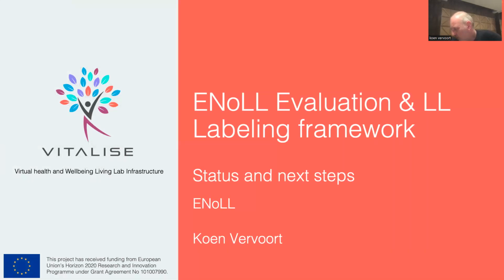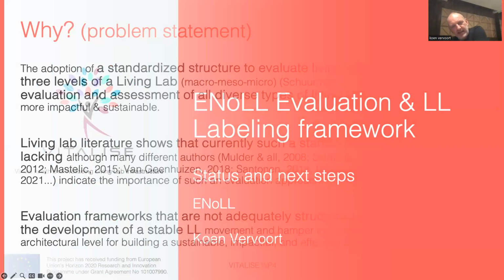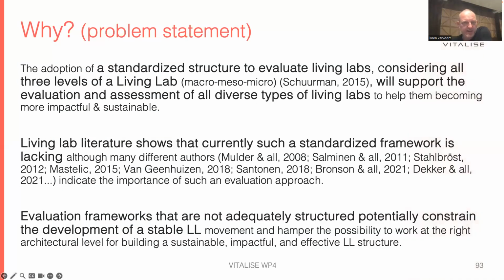So we are working on a standardized evaluation framework, the paper which Dokmos was mentioning earlier, trying to find a better way of assessing the maturity of living labs as ecosystems in the three-level modeled approach. If you can go to the next slide, Lady, it explains what we have done: how do we standardize this so that we can start comparing health living labs with city living labs, because they all have common elements.